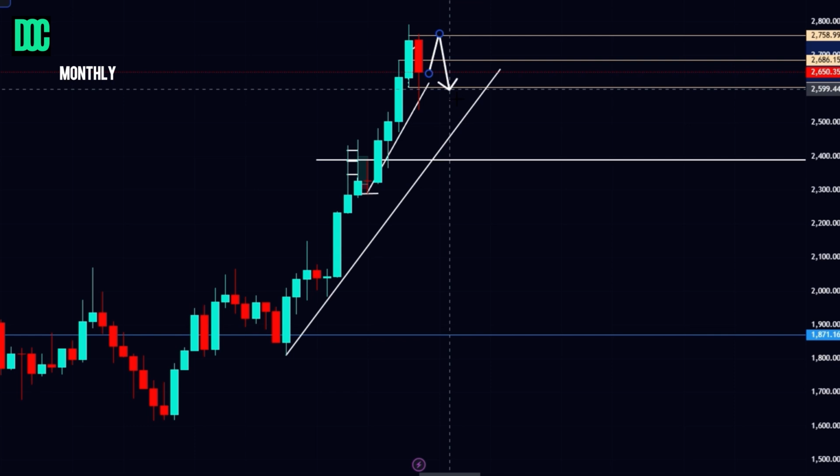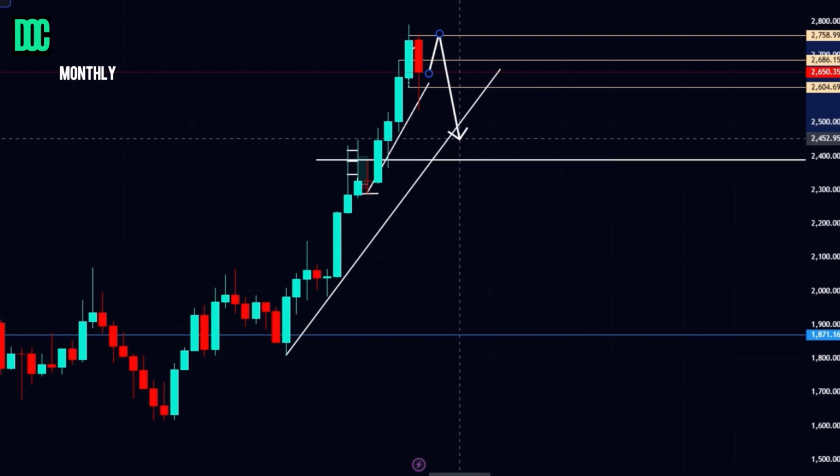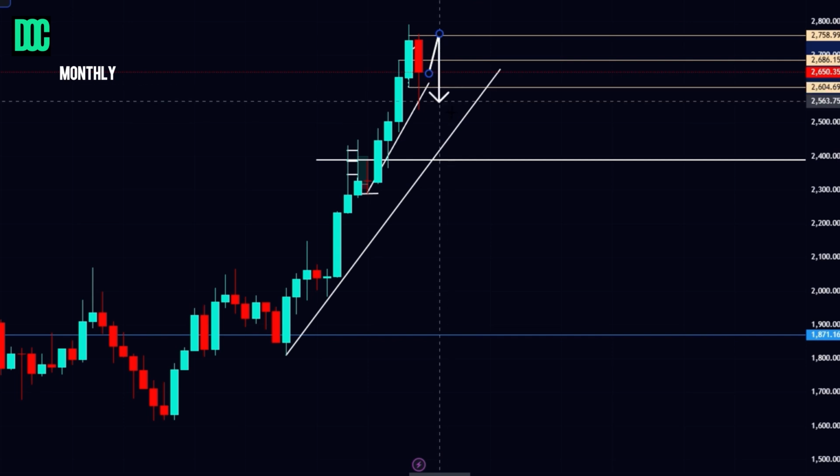Now if price does that and price drops, then we might see price coming back down to this low of the previous month, probably even sweeping it or even breaking it significantly, and then somewhere around there we could look for buys. So we could be looking for buys at this 2543 level, the low of the previous month's candle.